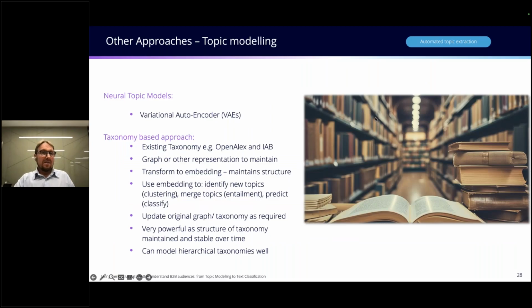Then just some other approaches. To note is that there's a lot of work being done in variational autoencoders in terms of topic modeling. This is a different approach to what we followed, but it's gaining a lot of traction. And then there are taxonomy-based approaches, using existing taxonomies such as OpenAlex or IAB, a concept taxonomy or marketing taxonomy, and then creating graph representations of these taxonomies. You can use these representations to either predict what topics are in a corpus, or to manage and identify new topics or merge topics.